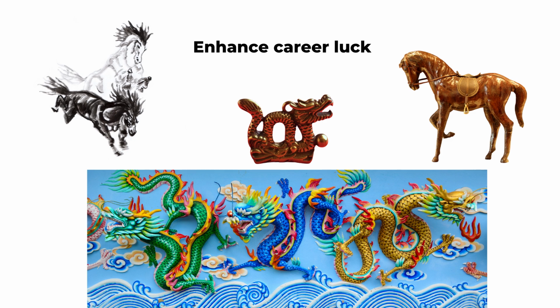The important point is to be mindful. Know what you would like to attract in your life and incorporate that in your living space.